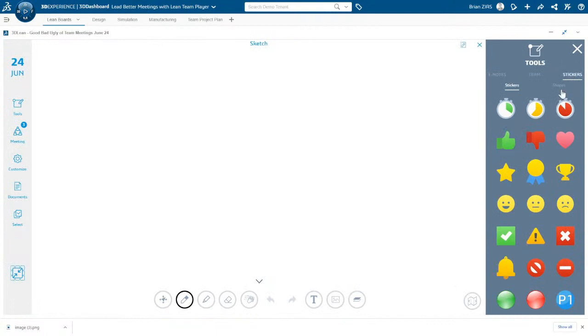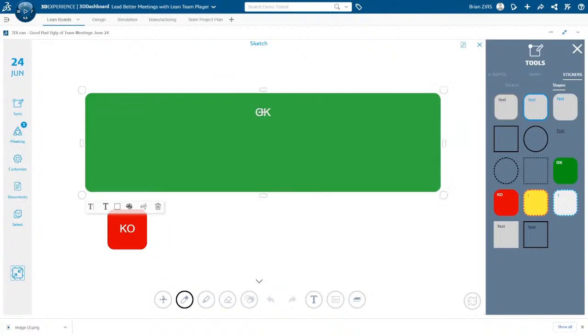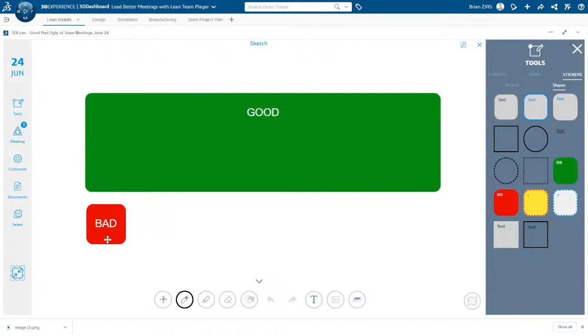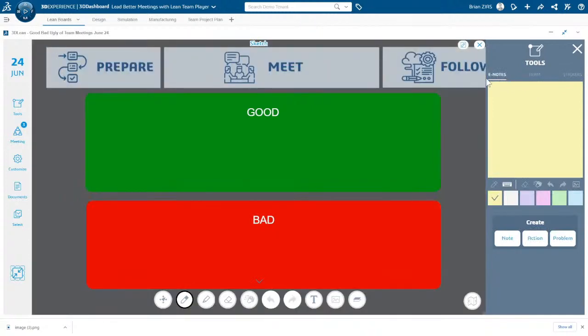So you can bring in any kind of images. We can also bring in shapes and start to build a board on the fly. So for example, if we say, hey, let's talk about the good of team meetings, let's talk about the bad of team meetings, I'm creating these things called swim lanes, which we'll be able to organize our notes and our thoughts around. So you guys should be in the board. Can you guys see what I got going on here? Yeah, so far so good.